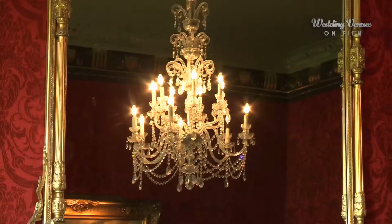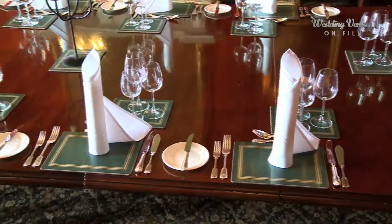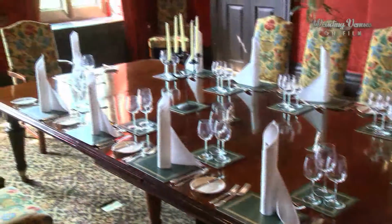Also at the property we do have 2 restaurants. One is our Grinlingerbins restaurant, which is a 2-rosette fine dining restaurant, and it's open for evening meals and also for lunch now as well. Then we have our Pavilion restaurant, which is more informal dining, so you can dine down there and have nice pastas, steaks, salads, something more for the family.